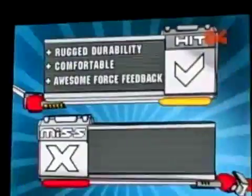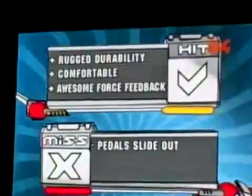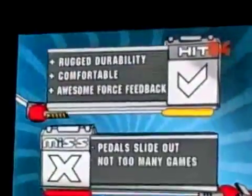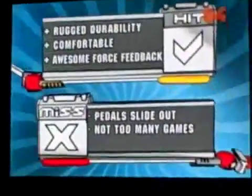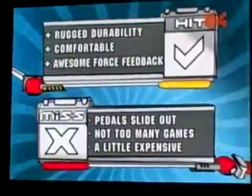It's awesome. On the negative side, the pedals keep slipping out from under my feet. Annoying! Another bad thing is there's just not enough games that are being made for this wheel. And although you get what you pay for, the $99 price tag is a little steep.